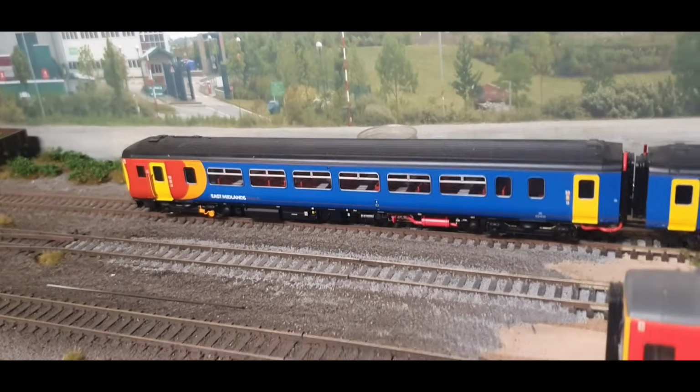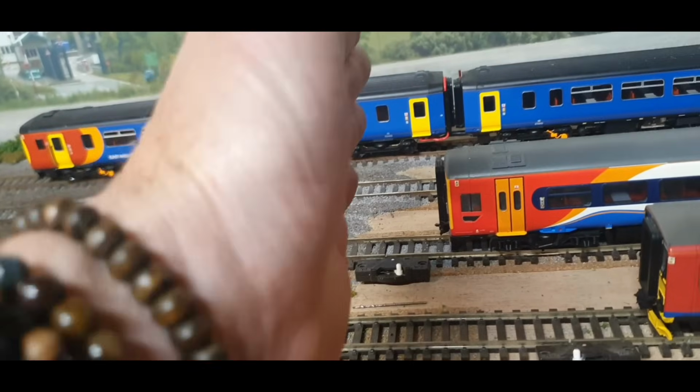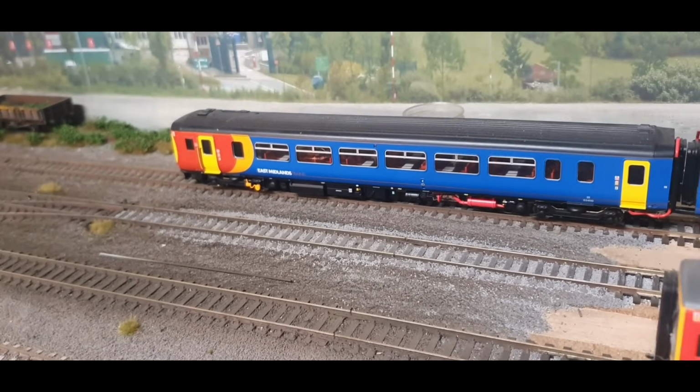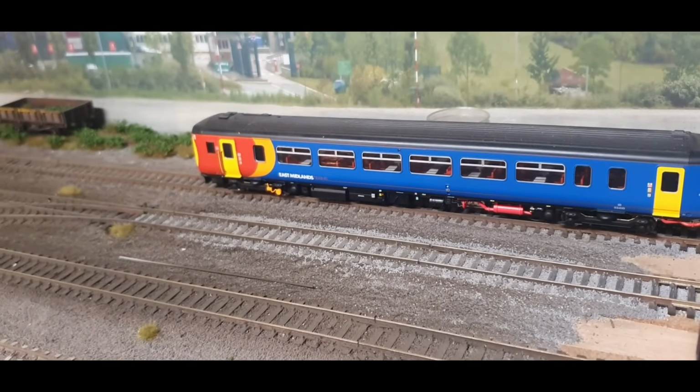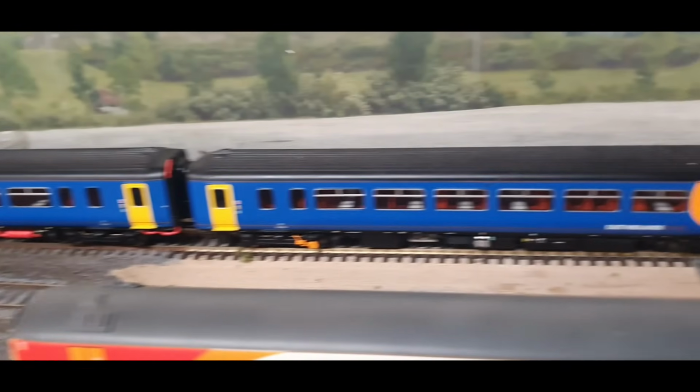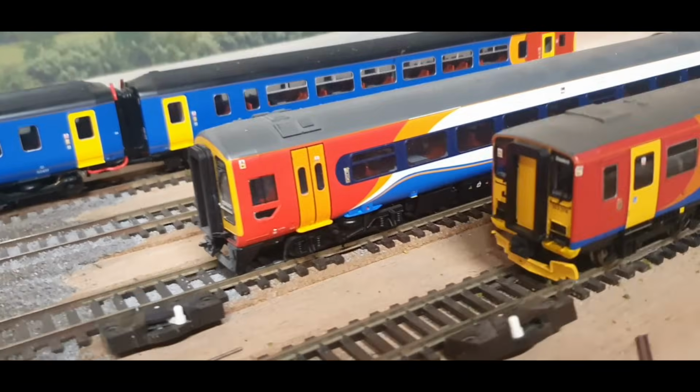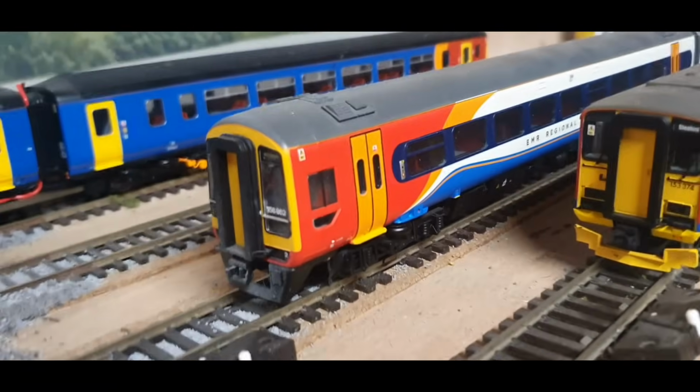So we're kind of now in the Fiddle Yard. The Fiddle Yard is going to start right here. In the Fiddle Yard at the moment, just poking out, is 156410. That's a Real Trains model. And then we've got a Bachmann Class 58. I can't remember the number on that now.